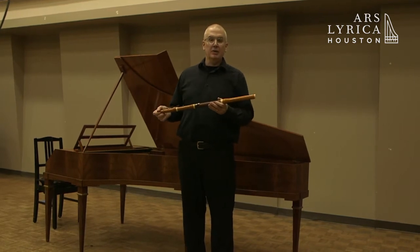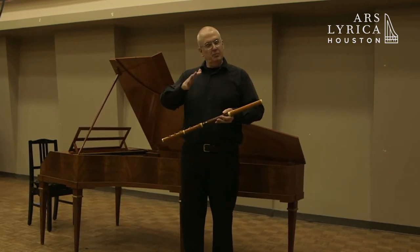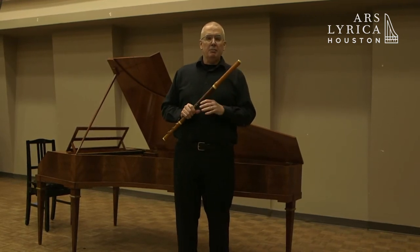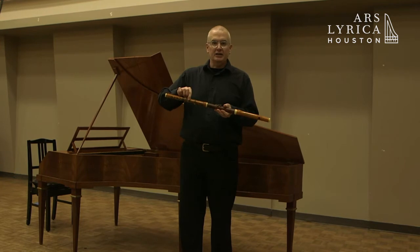I think what a lot of people consider that instrument is a one-keyed flute, which came into being around the end of the 17th century and existed pretty much up until Beethoven's time. But by the end of the 18th century, they started adding more keys. So the earlier flute just had this one E-flat D-sharp key.